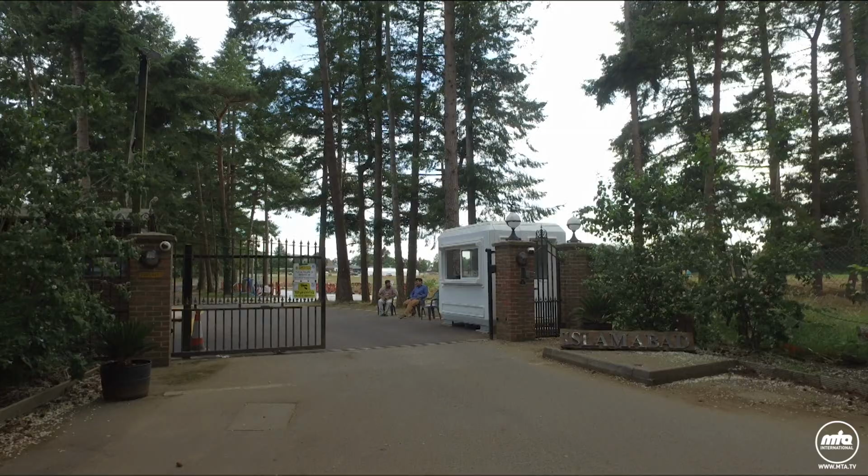Welcome to the new international headquarters of the Ahmadiyya Muslim community. Today, MTA International is presenting an exclusive tour of the new markaz here in Islamabad, Tilford.